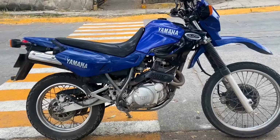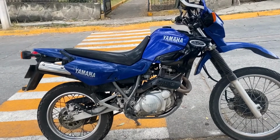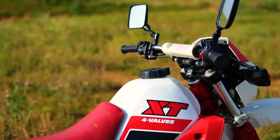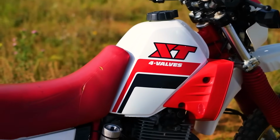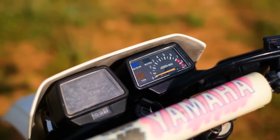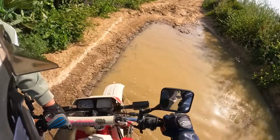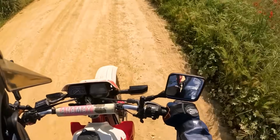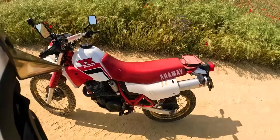Unlike water-cooled bikes, it doesn't rely on radiators or hoses, which means one less thing to break in the middle of nowhere. With a dry weight of just 320 pounds, it's nimble and easy to control, even on tricky terrain. Its long travel suspension and massive ground clearance make it perfect for rally riding, handling everything from mud to Rocky Mountain trails. The XT600 also has a cult following, thanks to its ability to run for decades without major repairs. Owners have ridden these bikes across continents, proving their endurance time and time again.